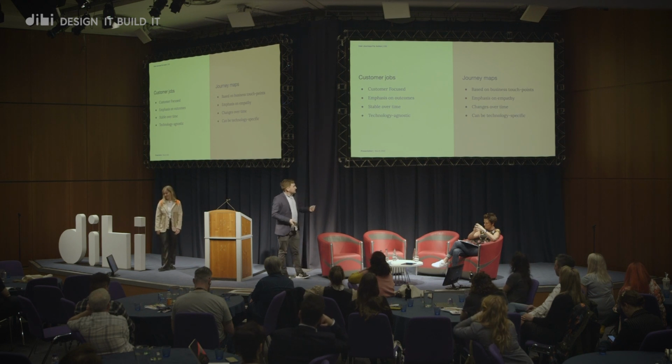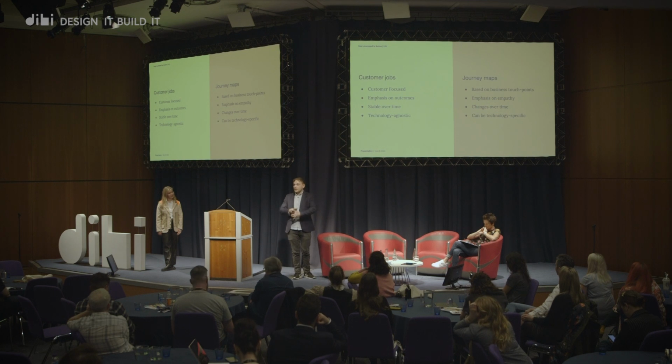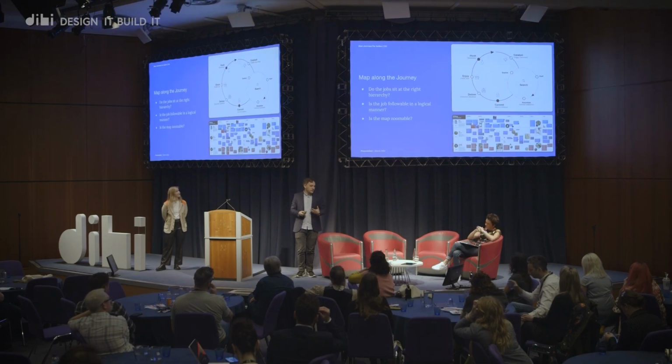So we have the jobs. They're often solution agnostic. They kind of open up. They're in the middle point of the double diamond. They emphasize outcomes, and they're stable over time. Then we want to combine those with the maps that we're creating, and the user experience, which can be very solution-driven. It has characters, it has stakeholders, it has touch points. So how do we form and combine these two things that are very separate? And that's where the mapping comes in.